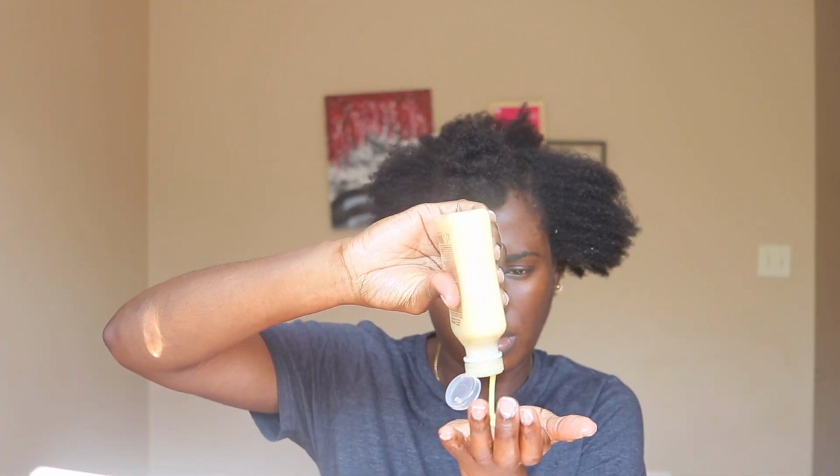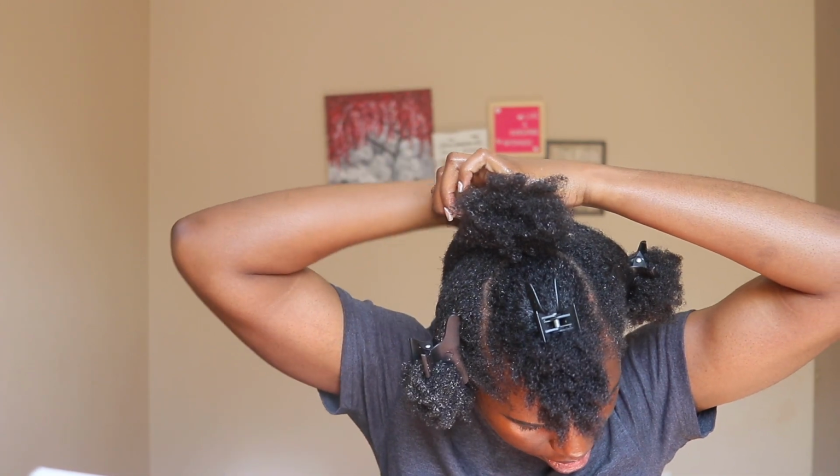The direction for this is work a generous portion of Mixed Chicks throughout wet hair. Apply on wet or dry hair. So, okay, now I'm going in with the pattern gel. It's a really thick gel. Put it on the back.